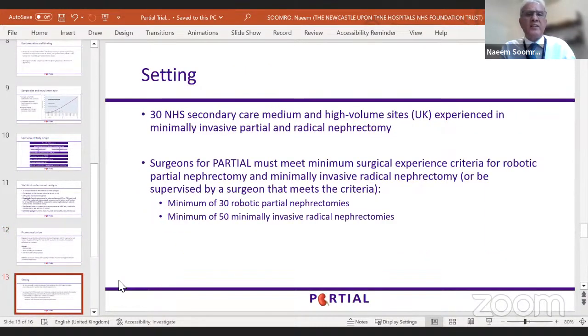So what is the setting? As I said, there are 30 NHS secondary care centers. There are about 120 centers which undertake kidney surgery in the UK. There are at least about 40 which undertake partial nephrectomy, robotic partial nephrectomies, and they are tertiary centers. So for each center, there are about 2 or 3 centers feeding into that center.